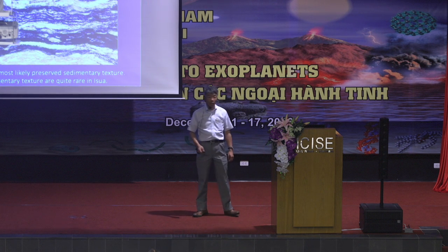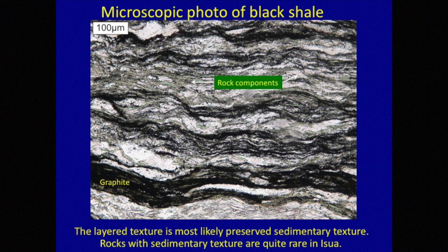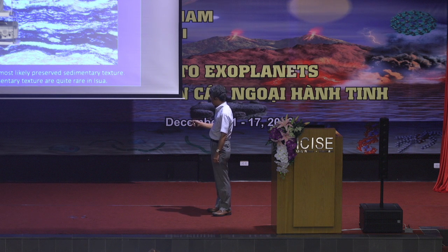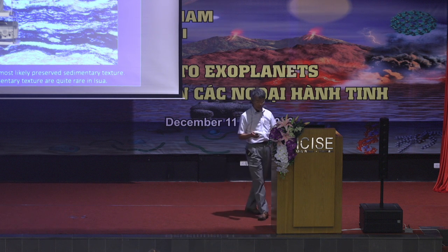This slide shows a microscopic photo of the metamorphosed black shale we found. What you see here is a laminated texture, and this kind of layered texture is most likely a preserved sedimentary texture. Rock with this kind of sedimentary texture is quite rare in Isua. Those white parts represent rock components, silicates, and the black parts are the graphite. Yes, you see the visible graphite. Graphite is there.